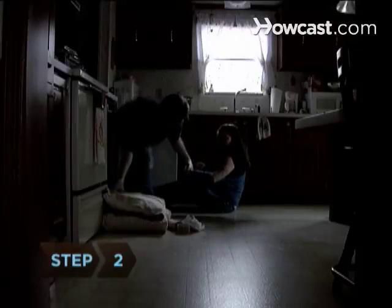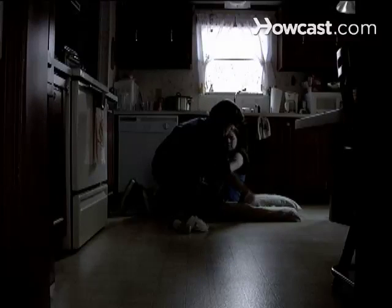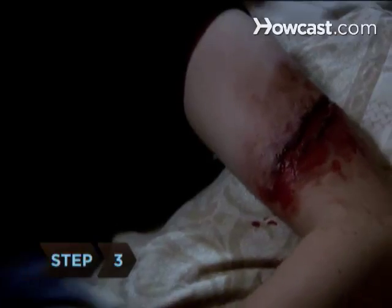Step 2. Help the victim lie down and elevate the body part that is bleeding. If it is possible to raise the part above the heart, this will help slow the bleeding. Step 3. Remove or clean anything that's in or near the wound that you can remove or clean easily, including clothing or jewelry.